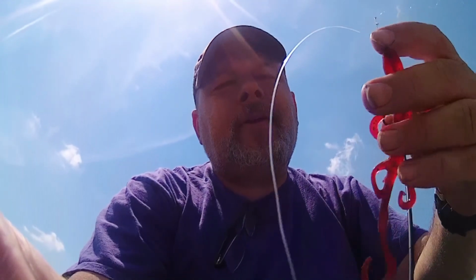Alright folks, have you ever done something in the very moment, I mean the exact moment, you know you did something wrong, it just occurs to you, well, that just happened? So today we've been throwing this little red lizard. It's a Zoom lizard, nothing fancy, just got a worm hook on there, again nothing fancy. And somewhere on this line there is a bullet weight.